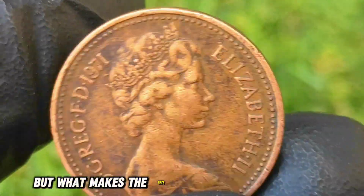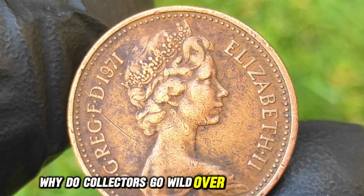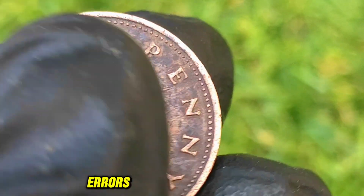But what makes the 1971 era 1 pence so special? Why do collectors go wild over this specific coin? And most importantly, could you have one of these valuable errors hiding in your collection?